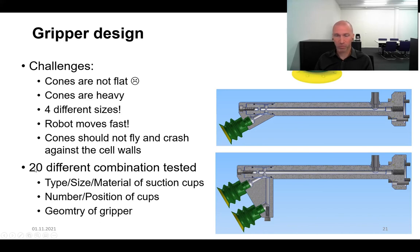We tested 20 different combinations. Of course, there is some theory that tells you, everybody knows, pressure, time, suction surface, these forces. But believe me, you have to try, because they are so different. It depends also on the type of surface and on the material that you have. The cones are not clean, you have lots of powder, so you have possible leakage. You have so many parameters that the only way to check is to test all of the combinations with the robot at full speed to see if the cones fly or not. It's not difficult, but it's time intensive. You need lots of time before you find the right combination.